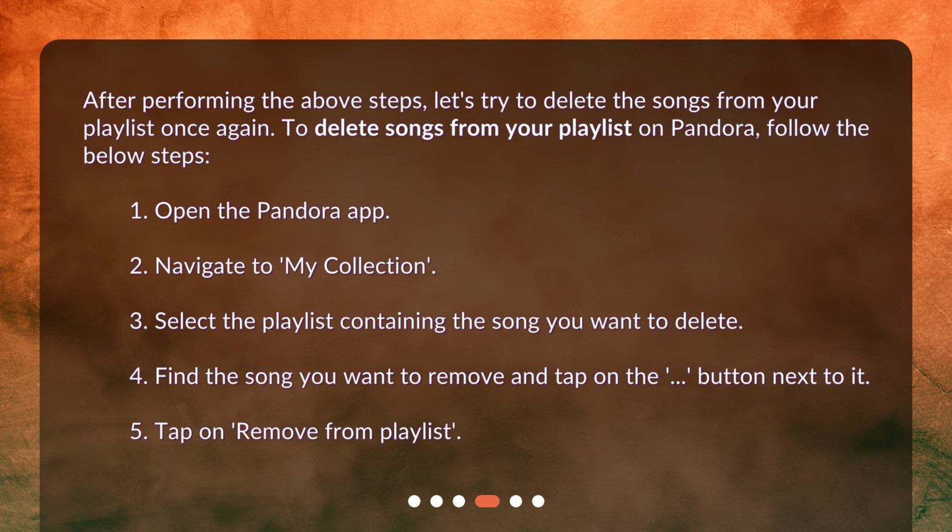1. Open the Pandora app. 2. Navigate to My Collection. 3. Select the playlist containing the song you want to delete. 4. Find the song you want to remove and tap on the button next to it. 5. Tap on Remove from Playlist.